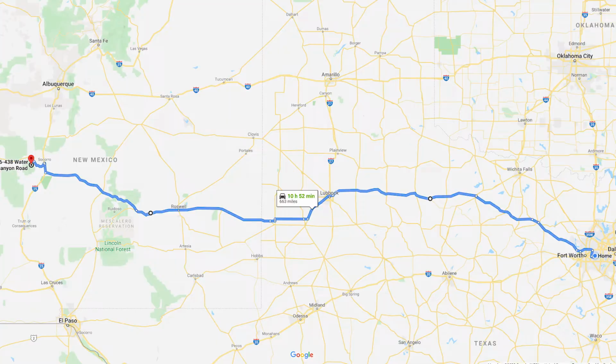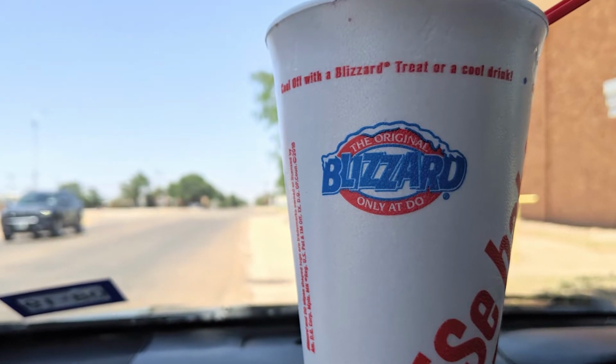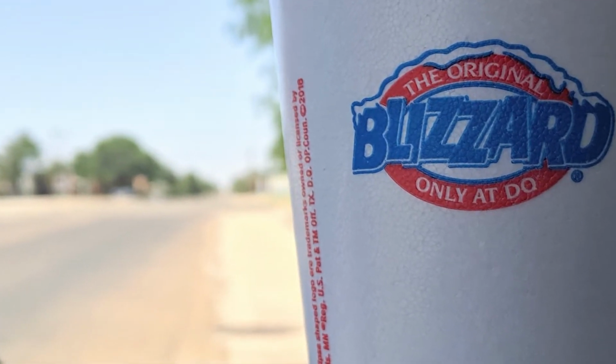But we did stop for gas. Here's a picture of the gas station. Pretty nice looking one, to be honest. Pretty cute. And of course, blizzards. What's a road trip without blizzards? Stopped in Lubbock, got a blizzard. Perfect. That's how you do road trips.